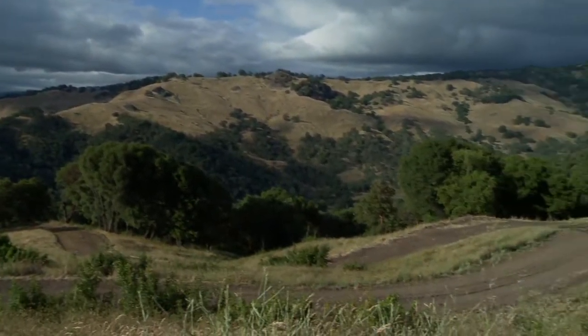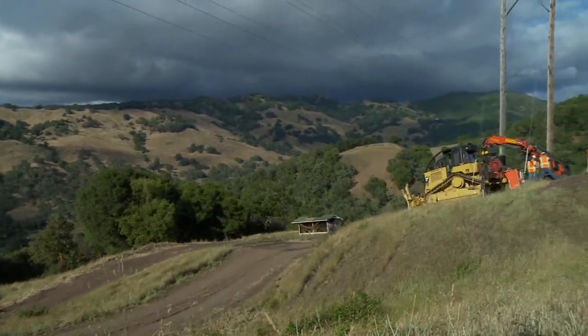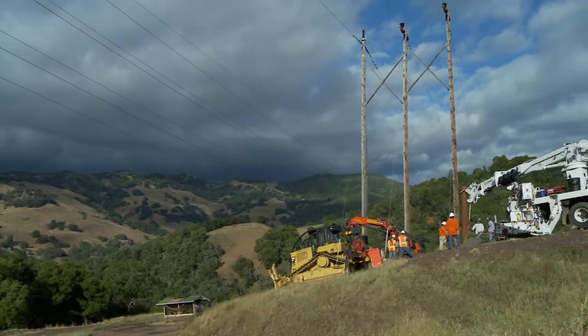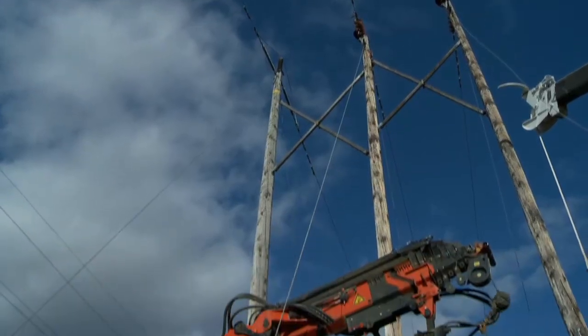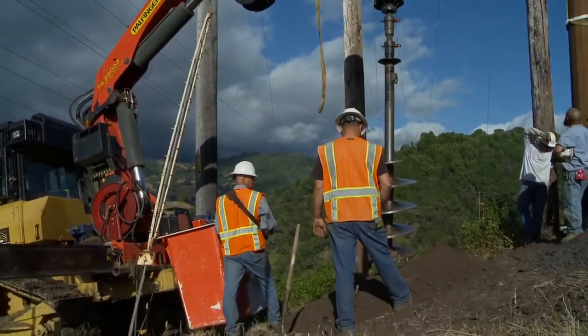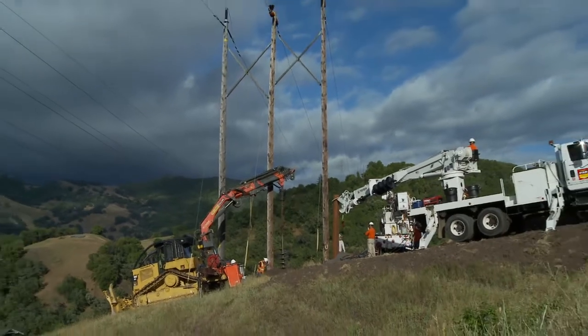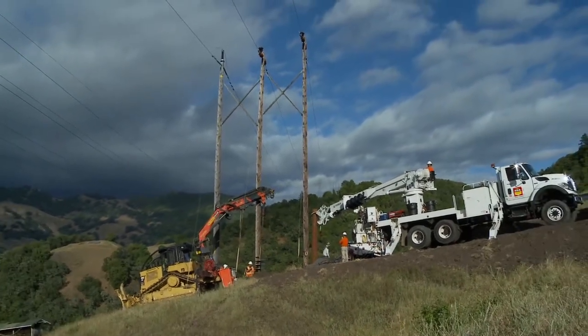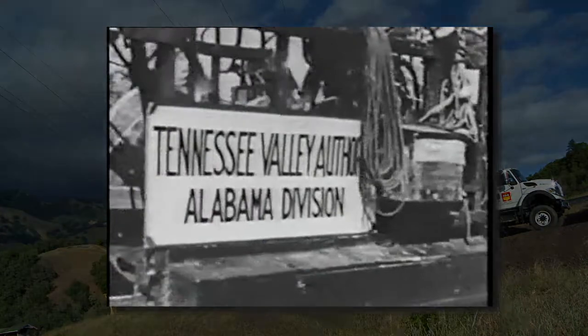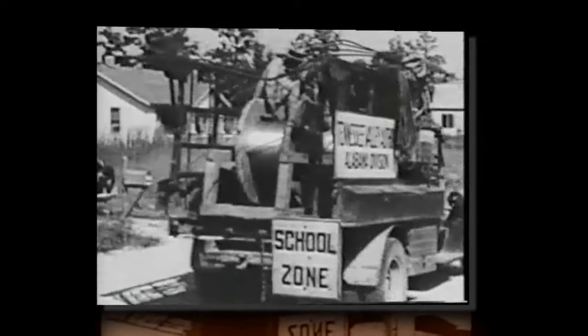is always changing. New technology is in, old is out. And that is nowhere more evident than in the utility industry, where power companies have historically taken on an enormous task to electrify the world using the best tools of their time.